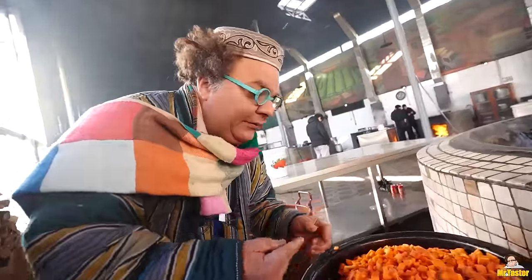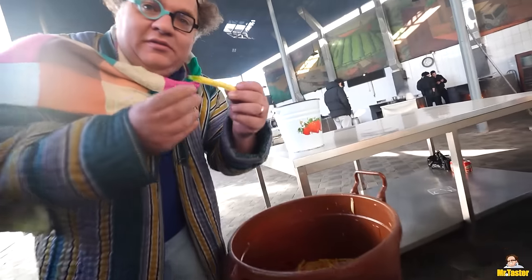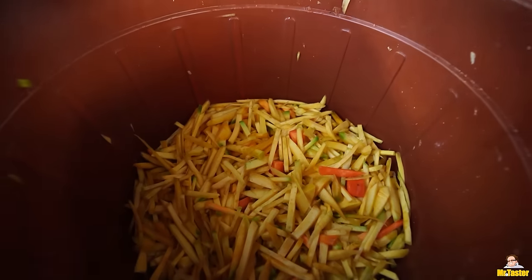Two kinds of carrots, the normal one and the yellow one. So delicious. So this is the place where they're making the bread. They're getting the tandoors ready. Look at this.